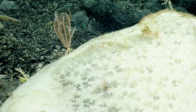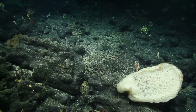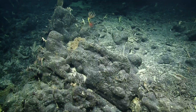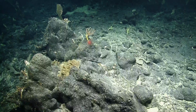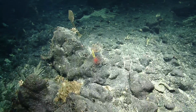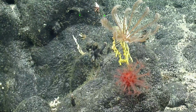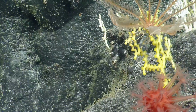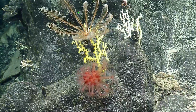Okay, full wide. There's a lot of mushroom coral down here too. I'll zoom in there. Let's see if I can focus better. Is the yellow a crinoid or another coral? The yellow is a coral, there is a crinoid on the top, and the base there is a mushroom coral.